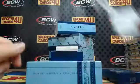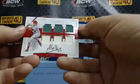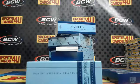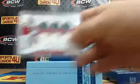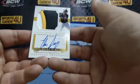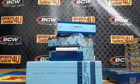If you wonder what it looks like, something like this. 97/99, 6 jersey autograph, for the Cardinals, Aledmys Diaz. Rookie jersey signatures, 2016 autograph, 3 color patch, 6/25, Elias Diaz. No relation.